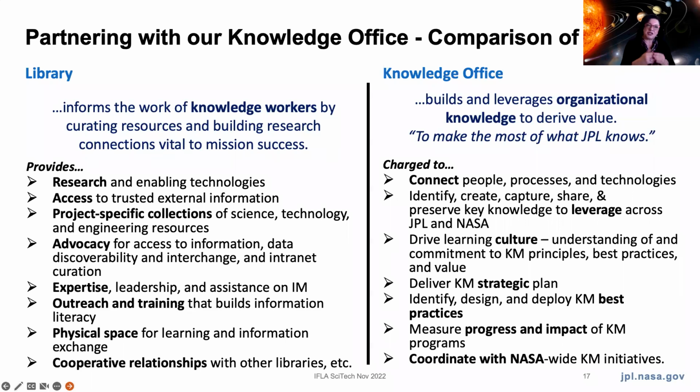Again, a lot of folks conflate libraries and knowledge management. Indeed, a lot of larger libraries have a knowledge management office or a knowledge management staff or component reporting to the chief librarian. At JPL, they are separate, and also throughout NASA, they are separate. The knowledge office is governed through the Office of the Chief Engineer. For a variety of reasons, this is a longstanding structure. Whereas the library at JPL, we've actually kind of wandered around the org chart.